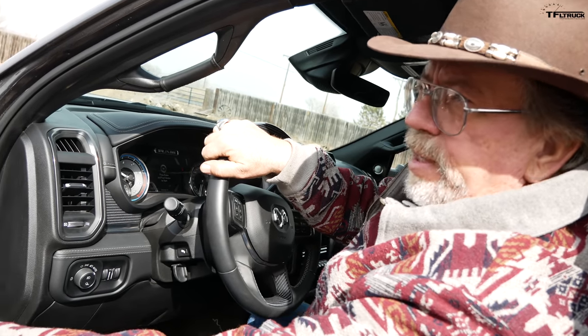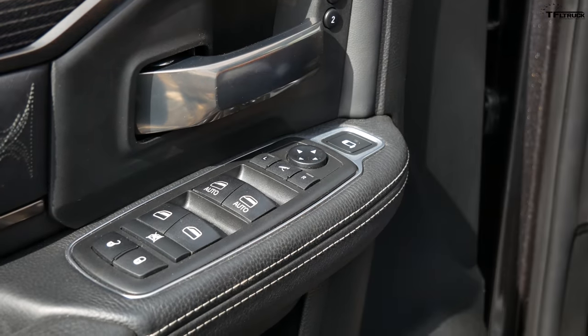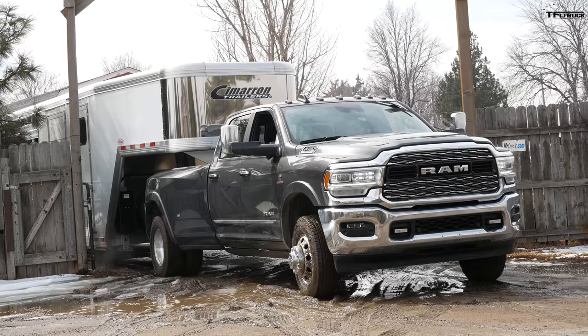This is a segment first. That bottom spotter mirror is power now, which is so cool. That's what you use to see what your trailer tires look like when you're going around a corner. Make sure you're not going over a curb or running over somebody. So that is so cool that you can actually adjust that.